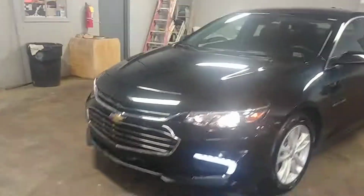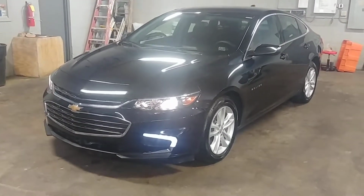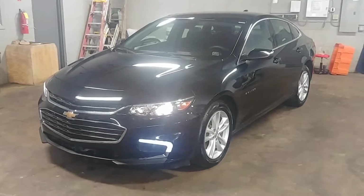Lights are working. Things are running. Folks, once again, this is a beautiful 2018 Chevy Malibu LT model with 17,000 miles. You guys got any questions, concerns?